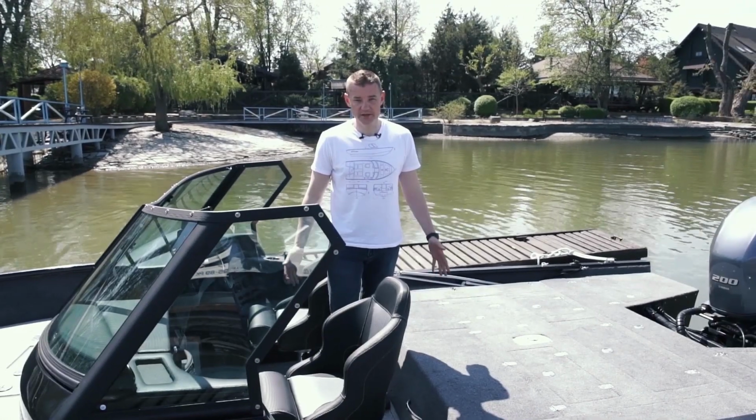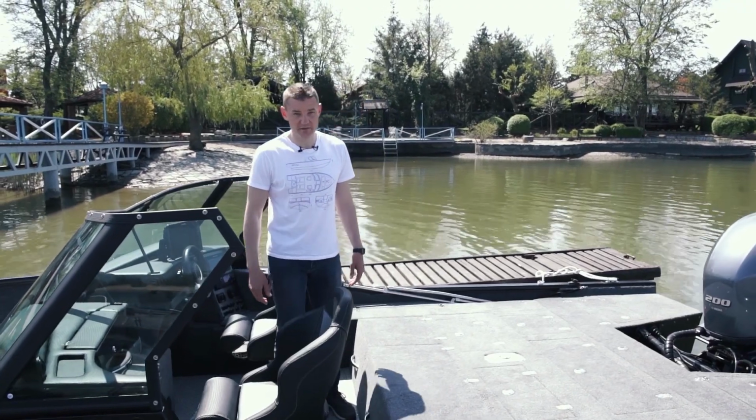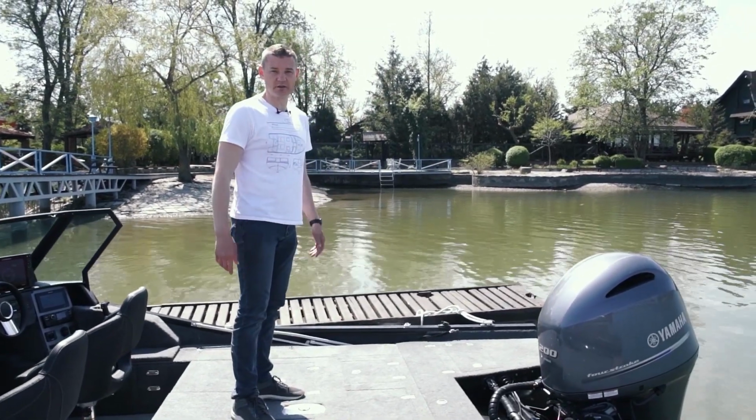Now I would like to talk about certain functional specifics of our boat. Imagine a sudden rain starting while you are fishing. No problem. We have a great canopy that can be unfolded in a few seconds.